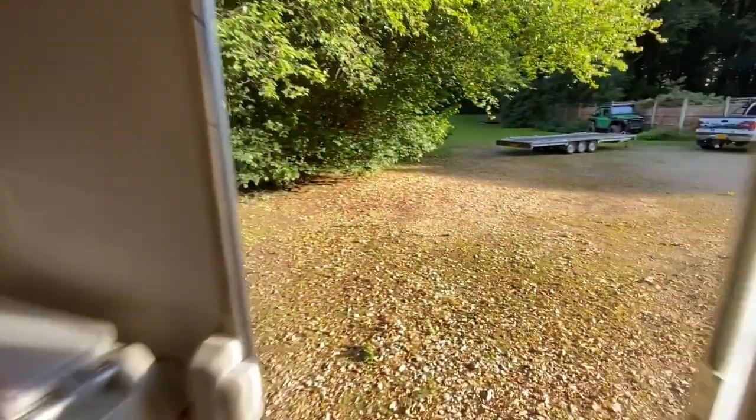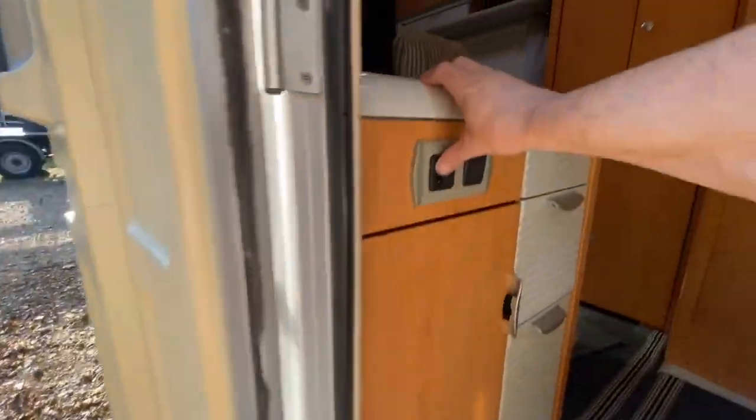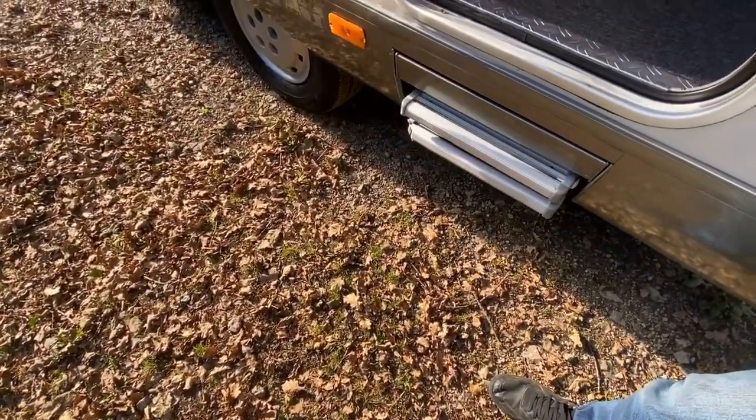Right, so I think I've shown you everything that can in there. Obviously, if you want to see something else, please just ask. It's not a problem at all. The step, as you can see, it's that button there. And it tucks itself away perfectly.